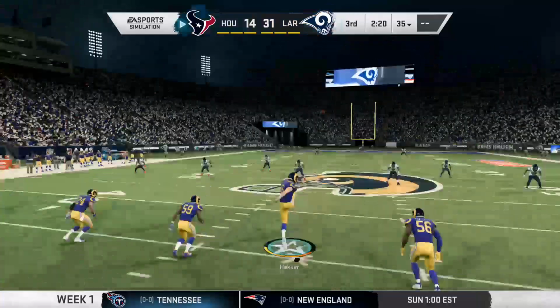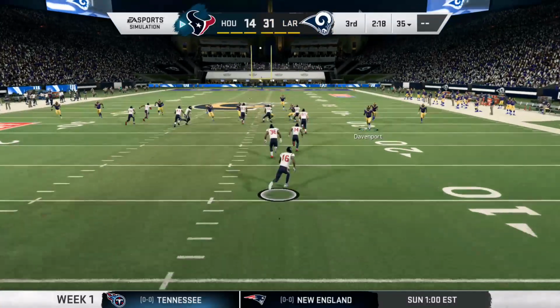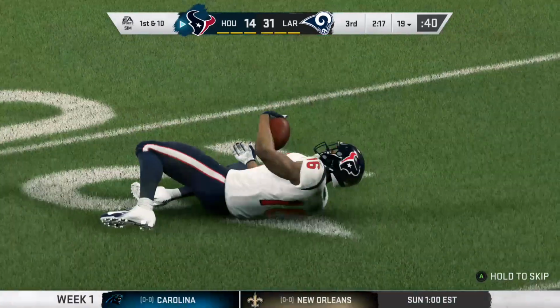Set now to kick this one away, and off it goes. This is taken at his four. And he'll take it back to about the 19-yard line.